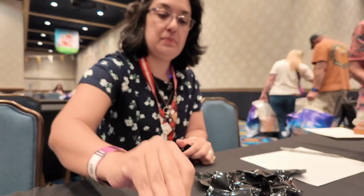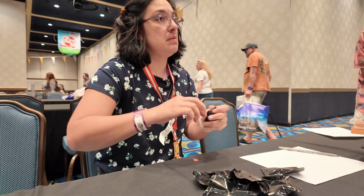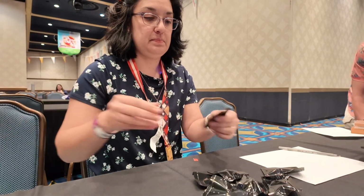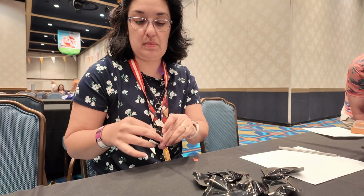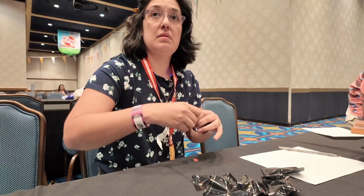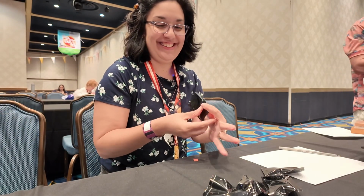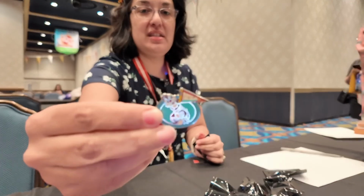Another Minnie. Got 2 Minnies. And another Mickey. Another Minnie Mouse. And another Minnie Mouse. And Chip and Dale.